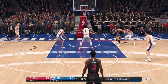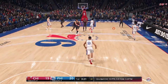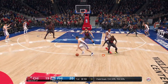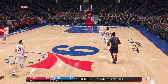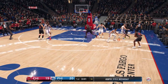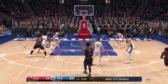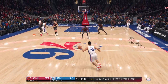Nine left on the shot clock. Soft touch, gets the roll. He's got 13 points thus far. Move into the paint. Puts it up for two. Quick rebound by Allen. Seconds now on the shot clock. Grant from beyond the arc. Drains the three off the quick release. Nice quick decision right there. 3 points straight on.